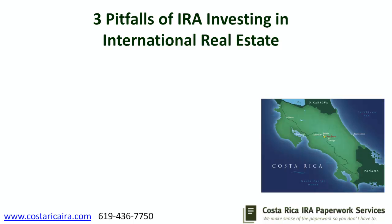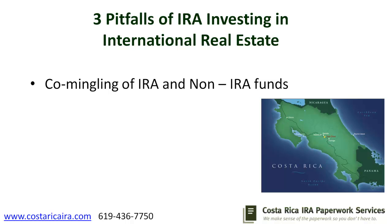Now, let's take a look at the three most common pitfalls that we see for IRA investing in Costa Rican real estate. The number one thing that we see happen all the time is commingling of IRA and non-IRA funds. The rules are very clear on this, that you cannot commingle your funds with your IRA funds. And this is something that people inadvertently, unintentionally do on a regular basis.